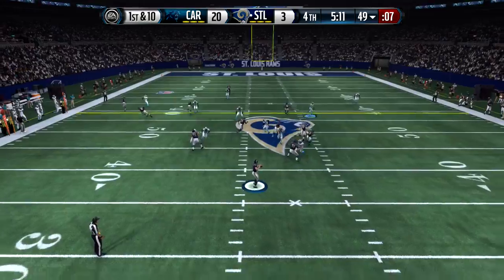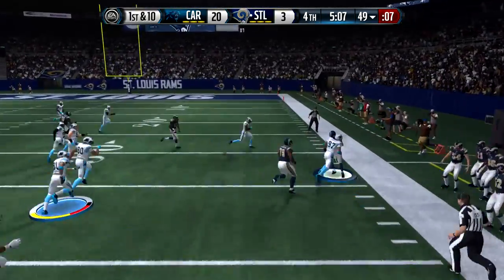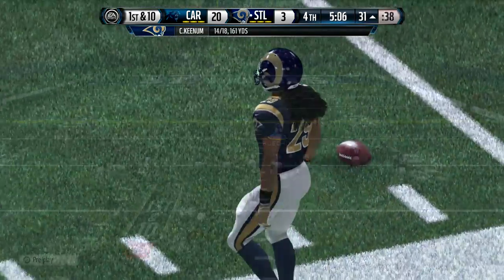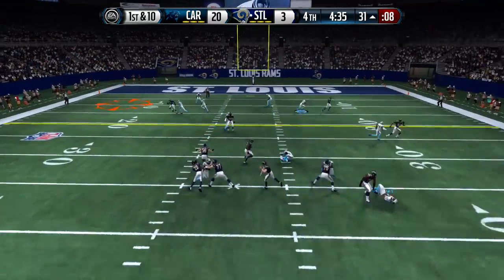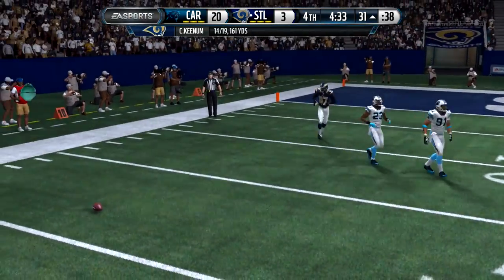5:13 to go, 1st and 10. Another screen, now it's Roy Helu's turn. There's the block, and their screen game is phenomenal. We haven't had any answer for it thus far. 31-yard line, and now it's not a screen. Keenum steps up and fires. That should have been picked. Dropped by D. Small.